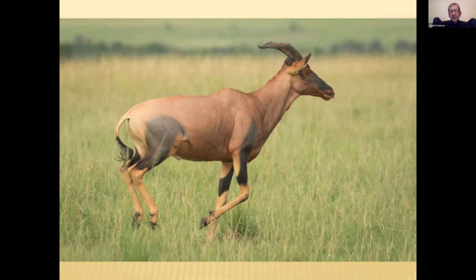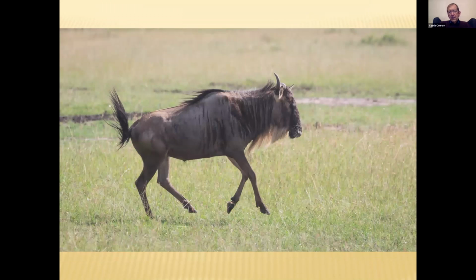And here's the wildebeest. As I said, most of them have migrated to the Serengeti, are in the Serengeti at this time of the year. But a substantial number of wildebeest remain in Kenya, and there's another wildebeest migration entirely within that part of Kenya. So maybe this wildebeest is linked to that, I don't know.